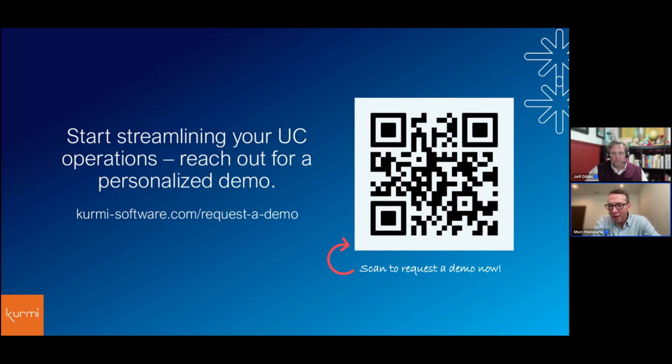Jeff, next one is, is this an online tool or software that we can download and install in our UC environment? Oh, it could actually be deployed both ways. You could be privately hosted in Kurmi's cloud. It's deployed in the United States.